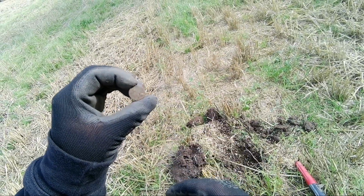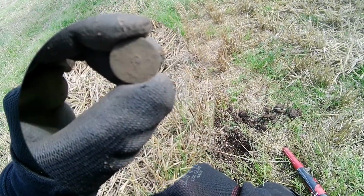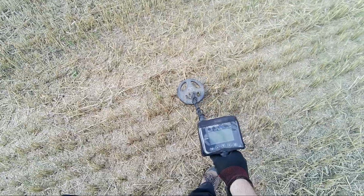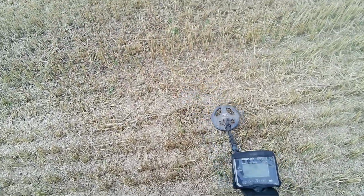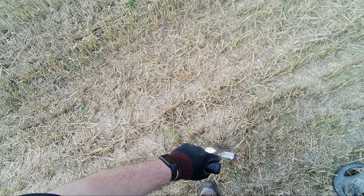And next up is what I thought was a small coin, but see the telltale sign of a shank there, so we have another button. So this one's early 90s, good line. See what it is. Near surface, so it could be more trash.